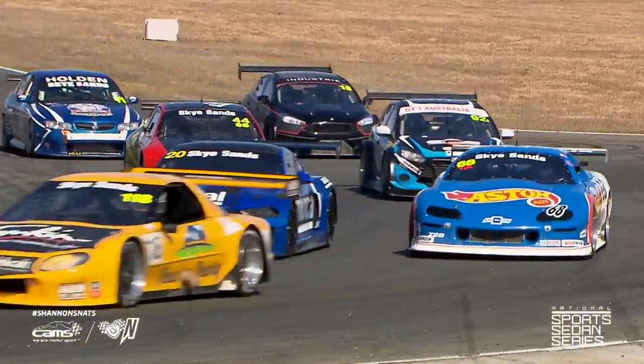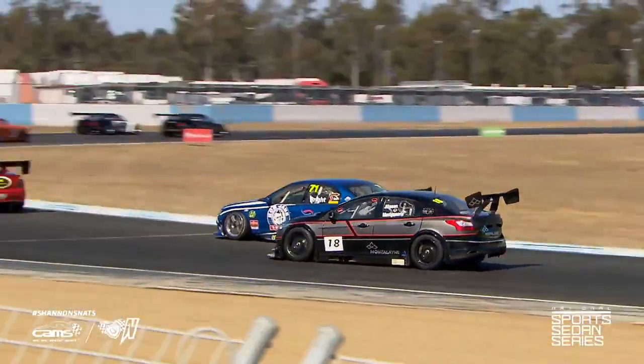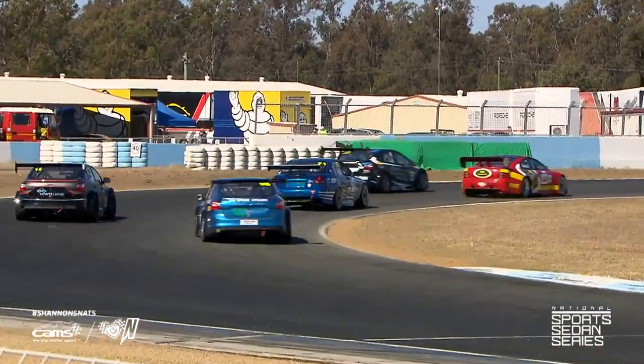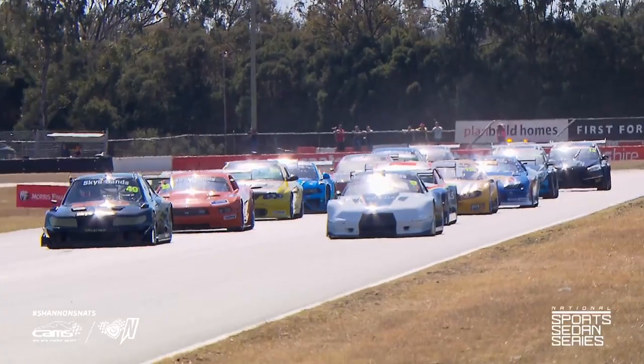Isn't it strange that the Ricciardello Alfa and the John Gourlay-owned Audi aren't taking part in the championship this year? It's been a decade or more between those two protagonists that have been racing. Particularly on this track as well. We're all set to go.